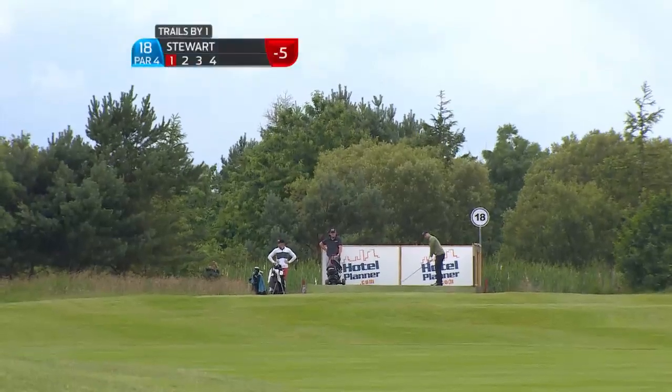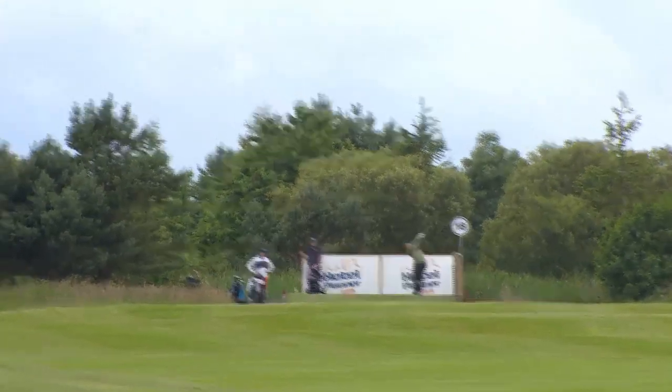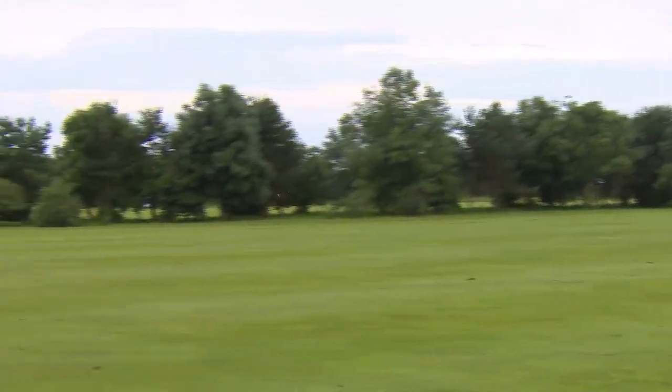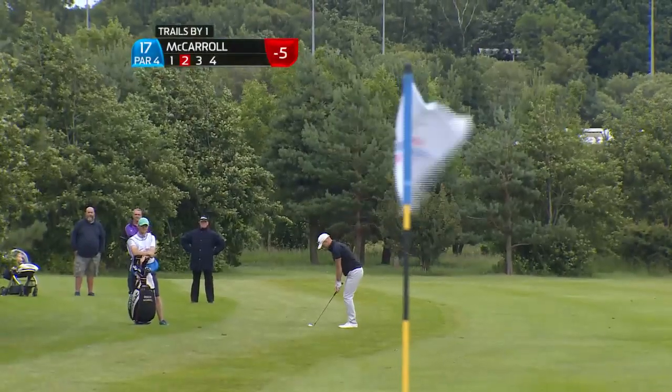And for Michael Stewart, Gary, it's all about erasing the memory of that potentially expensive double bogey on 17. Yeah, nothing can be done about that, so he must put it behind him. And I think, as John said, a 3-wood off this tee, because if you can move it a little bit right to left, close the club face, take a little bit of loft off, it goes as far as a driver, doesn't it, John?